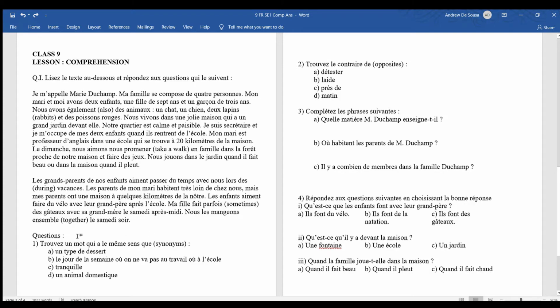So let's look at what questions are given to you. The questions are here: 1, 2, 3, and 4 main questions. Trouvez un mot qui a le même son que. So you're finding here synonyms. Le même son que, the same meaning as. Un type de dessert. So you're finding a type of dessert. So keep your eyes out for any desserts in the passage.